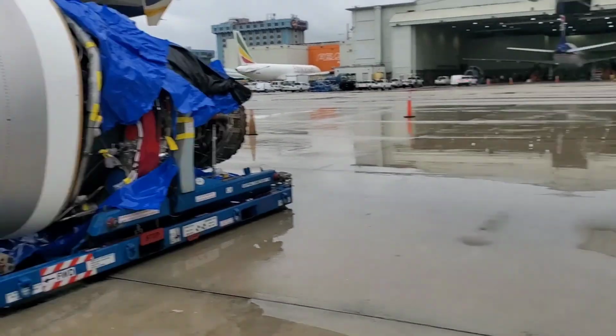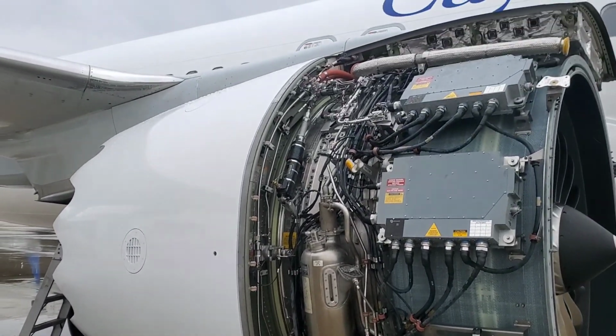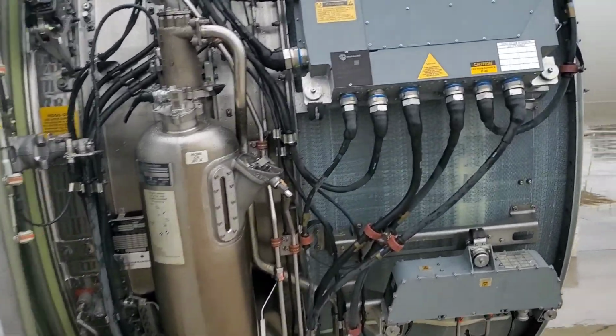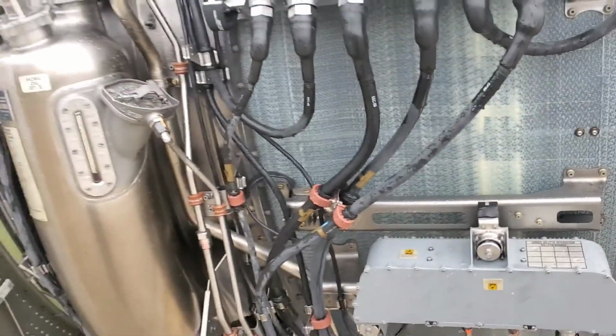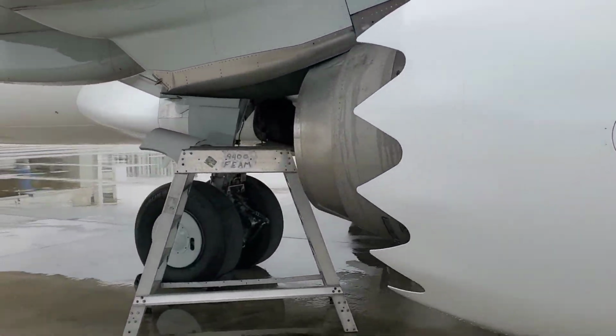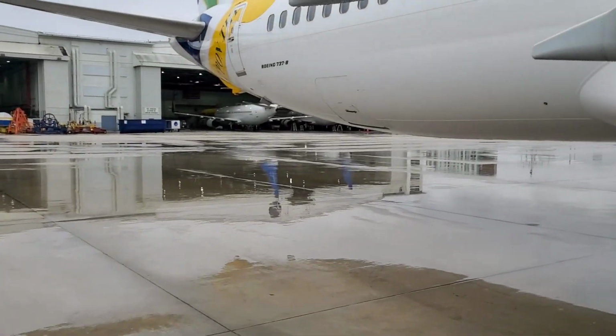See? And this is the unserviceable engine that they're taking to the shop. Yeah, pretty cool. So this fan case as well is made out of carbon fiber. Yeah, for the weight and efficiency. Same thing on the other side.